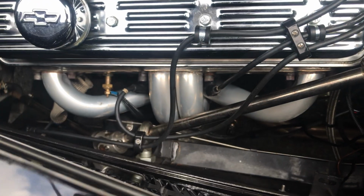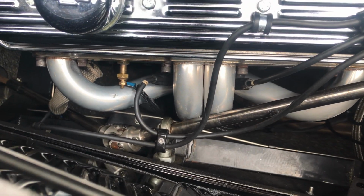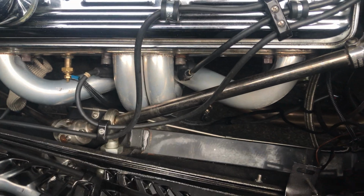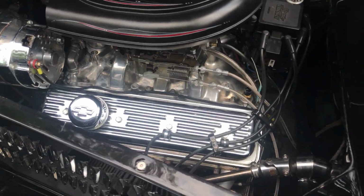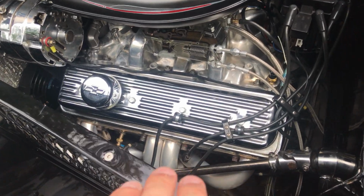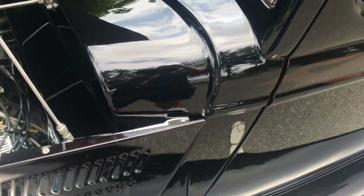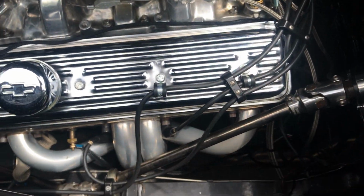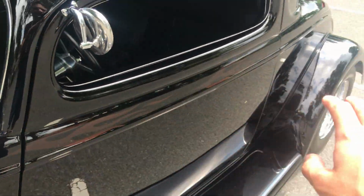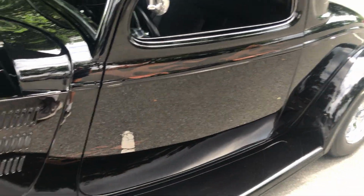All right, so now if we look down, you can see that the owner actually has Sanderson block hugger headers on it. I don't know why that's a tongue twister for me, but yeah, after the headers, obviously, you know, no cats. You don't need cats on something like this. You don't need an inspection or anything like that. And the exhaust is basically completely custom fabricated by the owner.